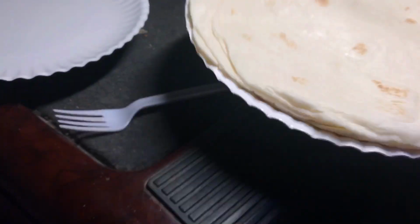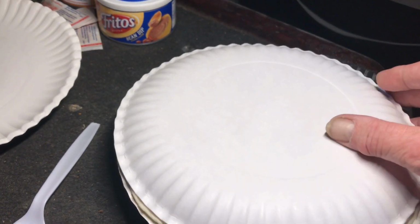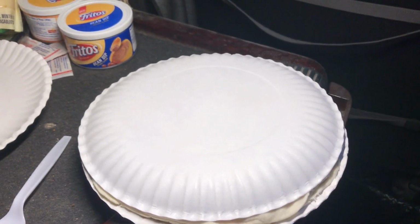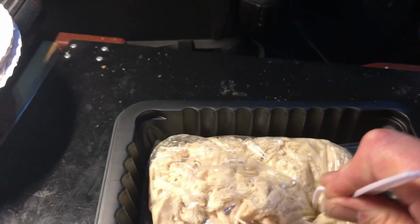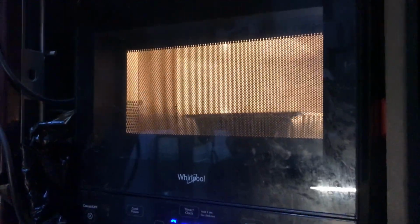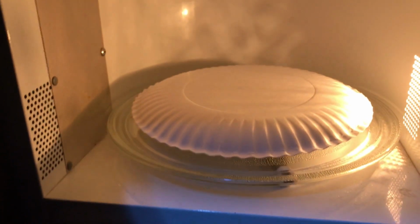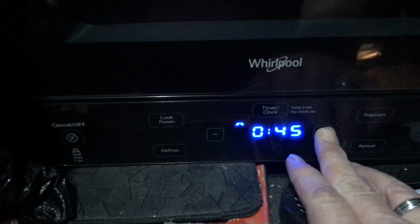And while that's cooking, I pull the tortillas out, put them on the plate and get them prepared. We're going to heat those up as soon as the chicken meat is done cooking. Poking holes in the bag. You don't want to poke too hard, but here's the point. Okay, chicken's back in there cooking a little bit longer now. Okay, meat's done cooking, pulled that out, so now I have the tortillas in there. I usually give them just about a minute 15. That seems to be about enough to heat them up just right.